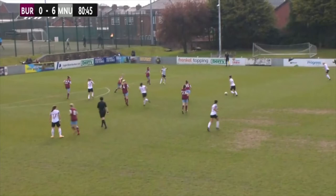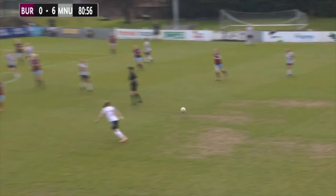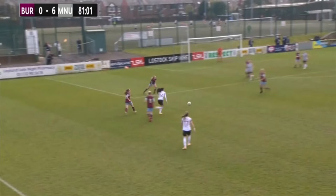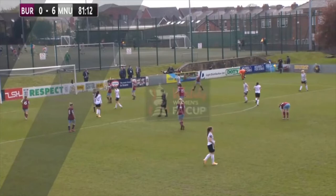And Ross now gets it out to that right-hand side. Forrest Dutter's got a couple of options. She goes back inside to Ross, and now Zellum. Press skips past four tackles. Gets the return from Staniforth, tries the shot. And Megan Dykes it is this time with a very important block. Getting across in front of her player and making sure that it goes out for a corner.